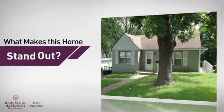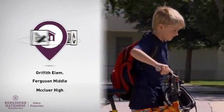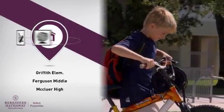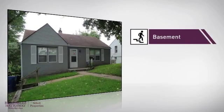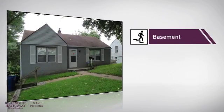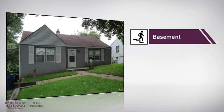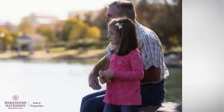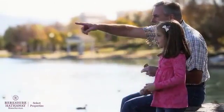But here's what sets this home apart from the rest. Parents will be pleased to know that it's located near several schools. There are also some valuable features and benefits in this home, like a basement, so you've always got extra storage space or a space to customize to your needs. All these great amenities make for a property that you'll be happy to call home.